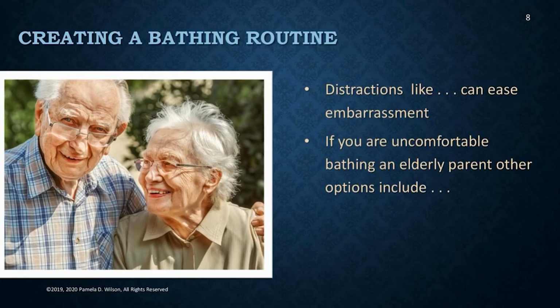Your elderly parent, unless there are concerns with dementia that we'll talk about in a minute, really may find that they appreciate the assistance that you're giving them. They feel better after a shower. Feeling fresh and wearing clean clothes really is a mood booster. Do talk to your parents and ask if you're doing okay throughout the process, especially if you are new at this. You want to focus on their comfort and involve them.